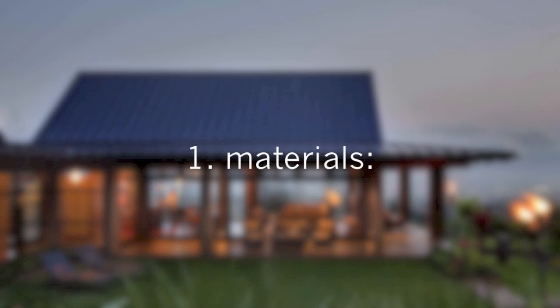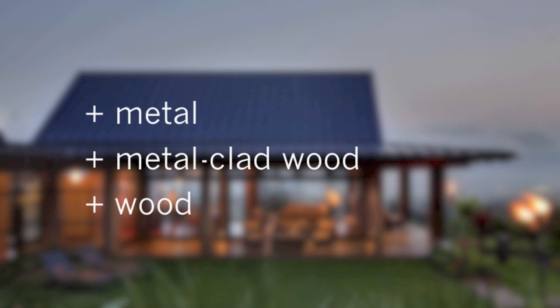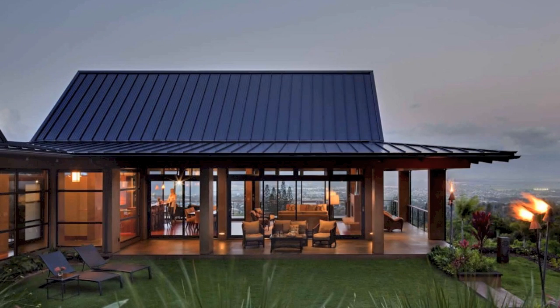Number 1. Materials. Material options for these doors essentially fall into one of three categories: metal, metal-clad wood, or all wood. We'll start with metal, which is aluminum, steel, bronze, corten, or stainless steel. Metal frames can withstand higher loads per given cross-section than their wood counterparts. This makes metal an appealing choice if your preference is to reduce the amount of visible frame and obstructions between interior and exterior. Stronger materials yield narrower sight lines. That's one of the big selling points for all metal frames.